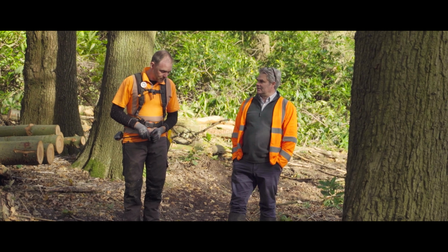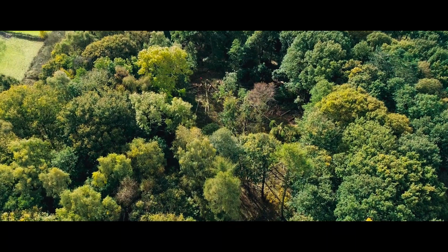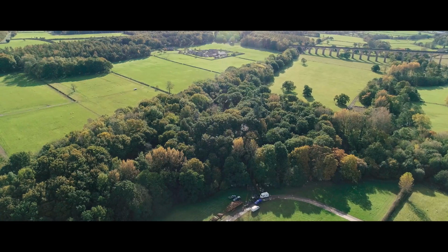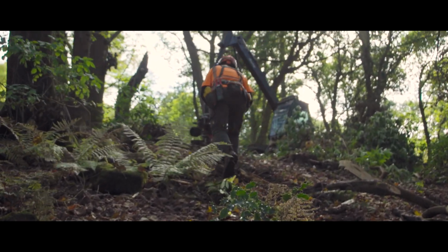The woodland that we're dealing with is called Mill Hill Wood. It's around about 8 to 9 acres in size, so it's got some oaks, some conifers, and sadly it's got the diseased larch in it. And it's hemmed in on one side by a railway and the other side by a river, so it's a difficult to get to woodland.